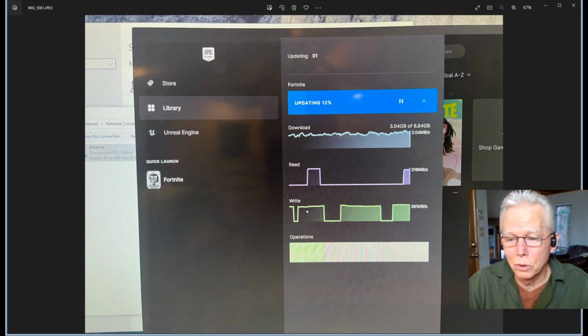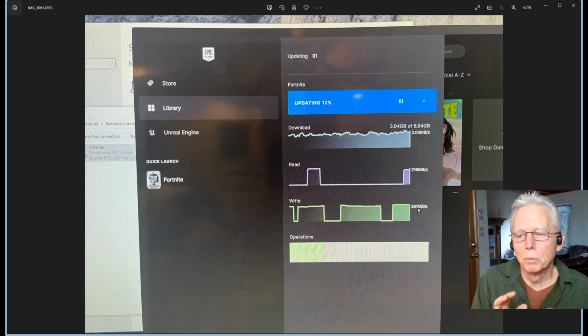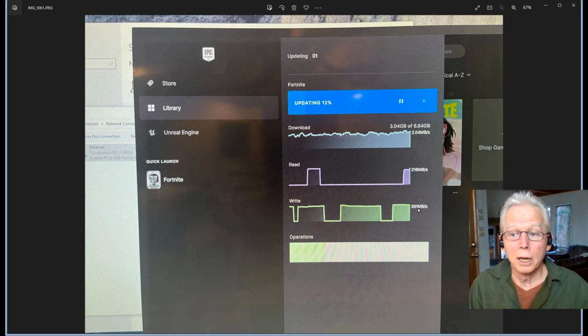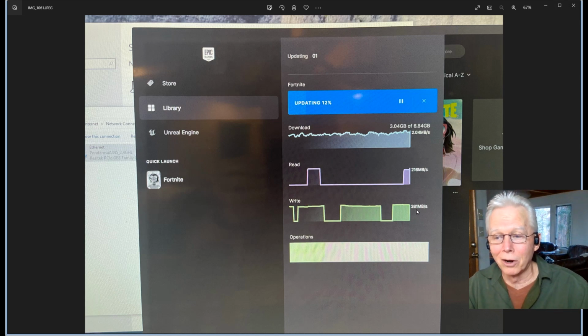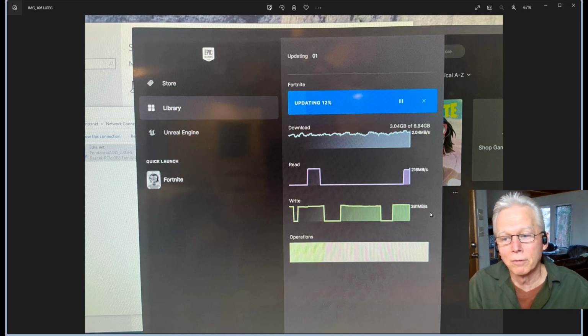Now down here we get to write. So this is write activity, writing to my storage media, periods of time where it wasn't doing anything, and then periods of time where it's doing a lot of stuff. And here it's writing at 381 megabytes per second. How could it possibly be doing 381 megabytes per second when we're only getting, what was it, like 26 to 30 megabits per second, and bytes would be lower than that number? This is a number that's way higher. Well, what's happening, I think, is the content is downloading in a compressed format, and then the computer decompresses that and then writes it to the drive at a much higher speed. Down here on operations, I didn't quite figure out what they're trying to show here because this graphic never changed.